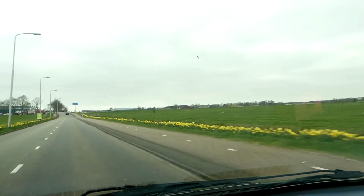I'm just going to keep driving into the tulip field area and see if we can get a nice, what I think would be perfect would be a nice field of daffodils, blue sky, and no people around. So let's see if we can get that.